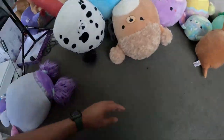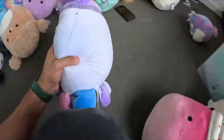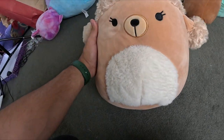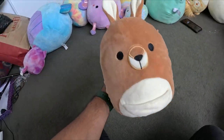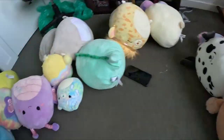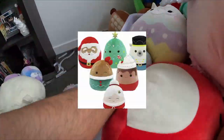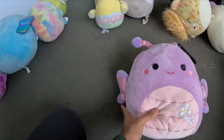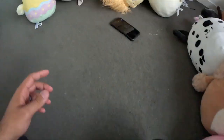These soft and squishy toys came in all shapes and sizes, from small keychains to large pillows. As the years went by, Cali Toy kept adding new designs and characters to the Squishmallow line, including animals, fancy creatures, and even seasonal holiday designs. But it wasn't until 2020 that the Squishmallow phenomenon really exploded.